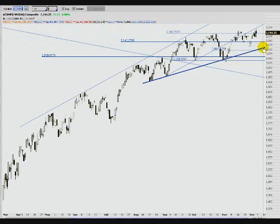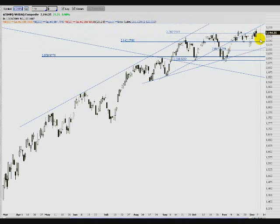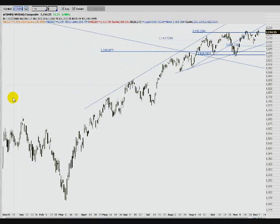I would expect this to drop down, and I think we're going to start working our way down to this support line here this week. I think we'll see that. We got this gap to fill right here. It's 21.50, so I could see us filling that here this week. Pretty darn easy.